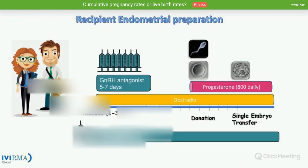But what about the endometrial preparation? There are a lot of issues. There are a lot of protocols. It depends on the experience of the doctor, on the patient, on where the patient is living, and on a lot of things. We are using blastocyst oocytes, or we are using fresh oocytes. It depends on that. You have in this slide 2 kinds of protocols, or really it's not 2 kinds.